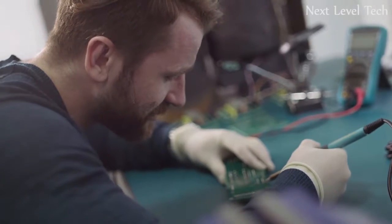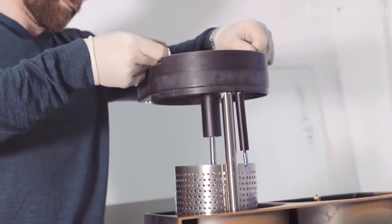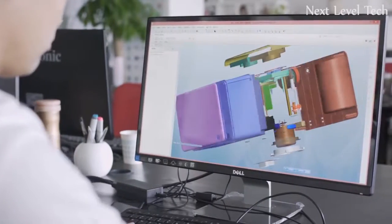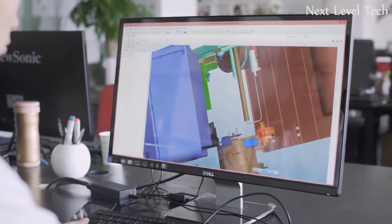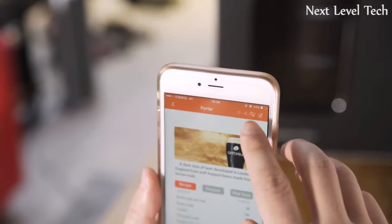Our electrical and mechanical engineers have spent countless hours on this project to test and optimize our initial design again and again. Now we are ready for mass production and have a fully working prototype and an app with recipes, including an online store for the ingredients.